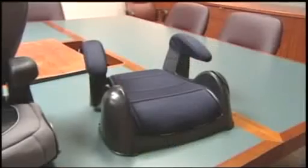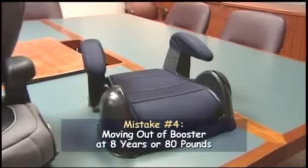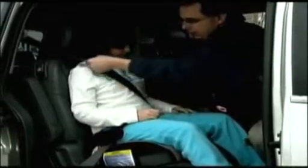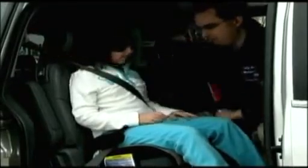And finally, one of the biggest mistakes parents make, moving them out of the booster seat too soon. Missouri's law says children age 8 or over or weighing at least 80 pounds or at least 4 feet 9 inches tall no longer have to ride in a booster seat. But Pam says height is the only factor that should matter.